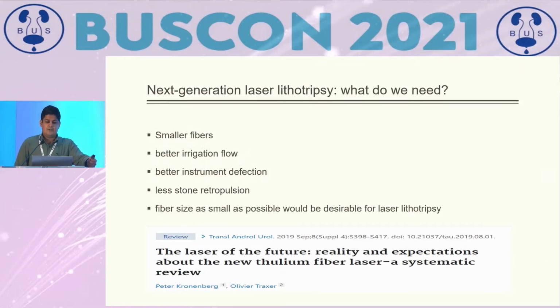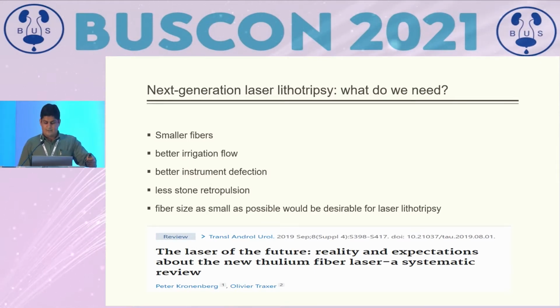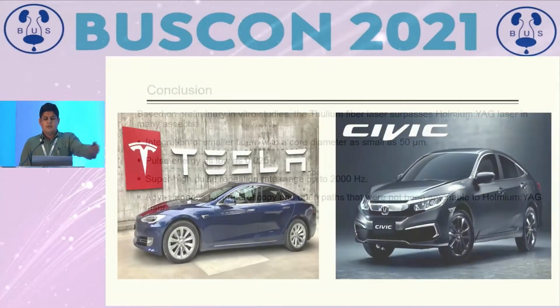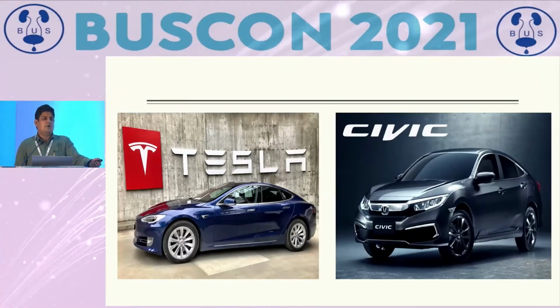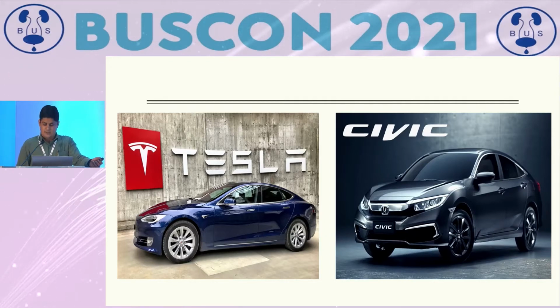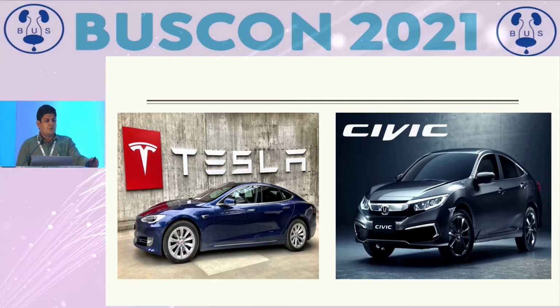So for next generation laser lithotripsy, what do we need? We need small fibers, with better irrigation flow, better instruments, and fibers as small as possible. In a nutshell, these are the studies which support thulium, and it's like choosing whether to buy a Tesla car or a Honda car. Tesla is like thulium, an innovative technology yet to be awaited in India, though in some cases it is there, whereas Honda is petroleum based, a tested old gold standard. So the take home message is the integration of small fibers with a core diameter as small as 50 micrometer, pulse energy as low as 0.025, and super high pulse repetition rate up to 2000.